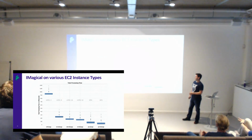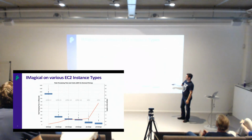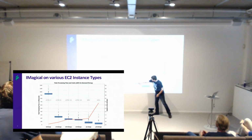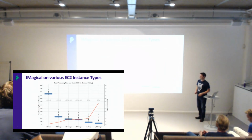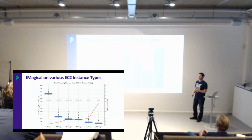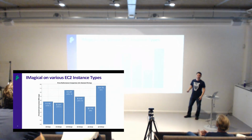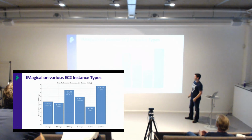But of course, there's no such thing as a free lunch, so you also have to pay for it. The red line is the on-demand pricing. I'm aware you can do things with spot instances and whatnot, but this is the pricing. You see the price go up, but you also see this horizontal line while performance gets better. So you can make this price-performance image, which I did, showing what it would cost to process 100K images under full load. Even though this machine is fairly expensive, under full load it's by far the cheapest option.